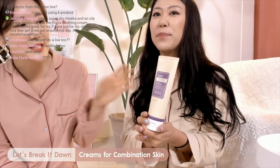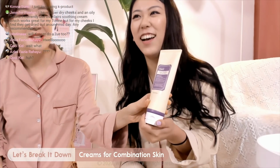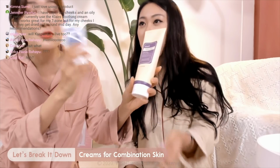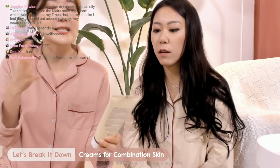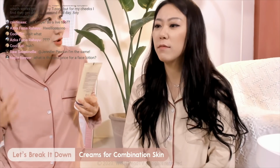Yeah. Well, first of all, this is Claire's Supple Preparation All Over Lotion, and this rich moisturizing lotion cream came out first, and then the All Over Lotion came out. And when I first heard about it, I was kind of skeptical a little bit because it said you can use it for both body and face.